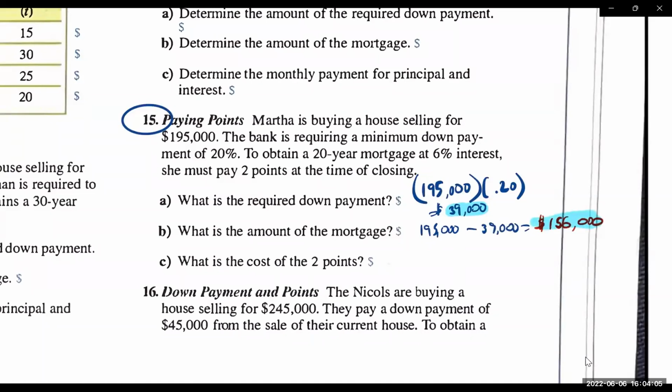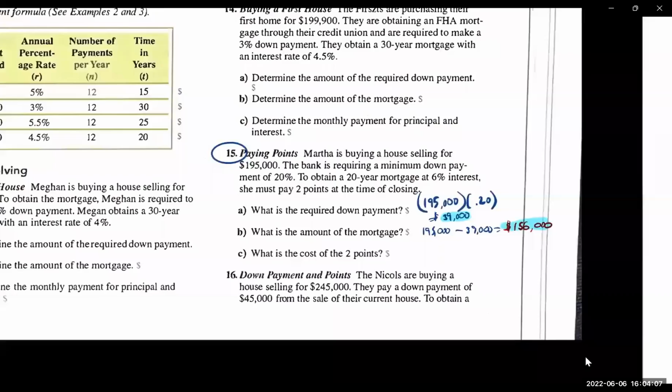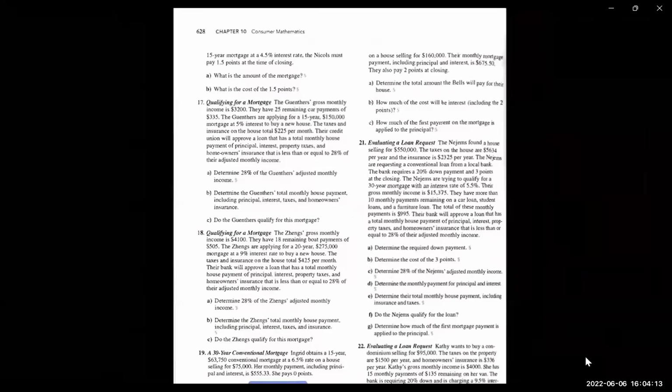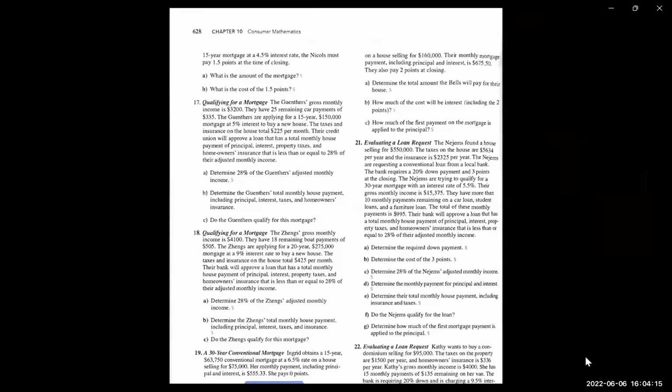Okay. What is the cost? Wait, let me just double check something real fast. Hold on. What page was this again?